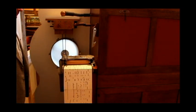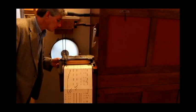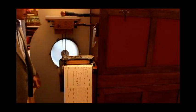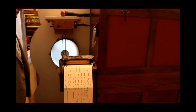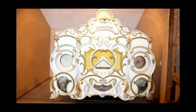Using cardboard books to play the music of a small marching band, the Columbia, built in 1913 by the Bruder Company of Waldkirch, Germany, allows every ear to revisit its decades at the Wildwood Amusement Park in Wildwood, New Jersey.